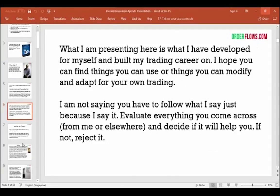But what I'm presenting here is what I've developed for myself and built my trading career on. This is what I use to trade professionally, in institutions. And I hope you can find things that you can use and you can modify and adapt for your own trading.